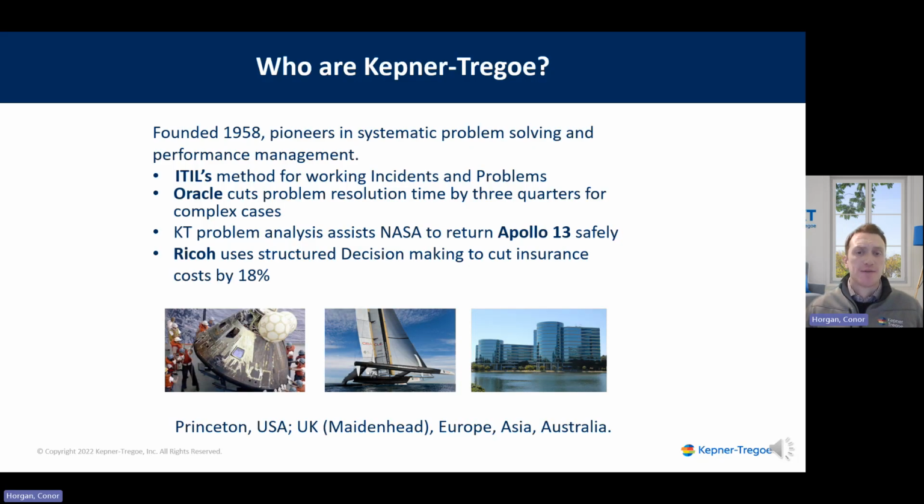So KT's been around for 65 years, and we're built on 5 core critical thinking methodologies that underpin how we think, and they've stood the test of time, with the research originating from our founders, Ben Trigo and Charles Kettner. We've got a deep-rooted connection with the ITSM industry. We're specialists in problem and incident management. We're identified in ITIL as the method for working incidents and problems, and our consultants have co-authored ITIL chapters and other key white papers over the years. And we continue to work with some of the largest IT service providers and users globally, with some of our successes summarized on the slide.